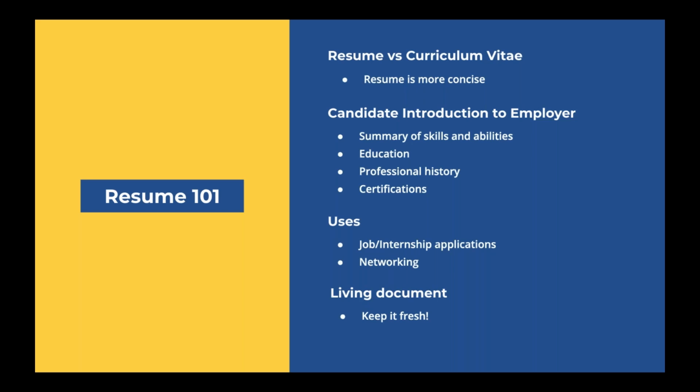Someone might ask, hey, can I see what your resume is, so that they know if it even makes sense to forward on your contact details. And for that reason, it's important to keep your resume fresh. Make sure that it's up to date.